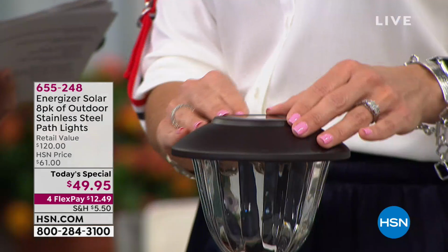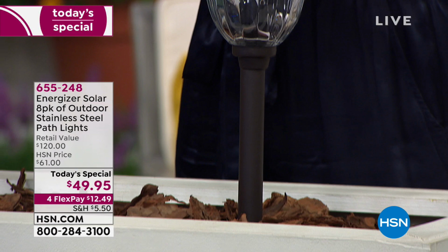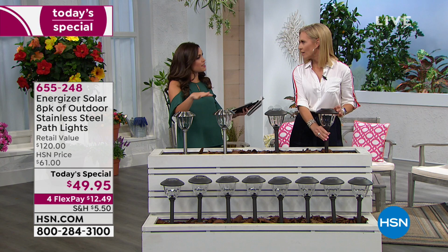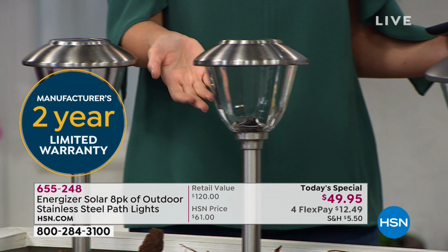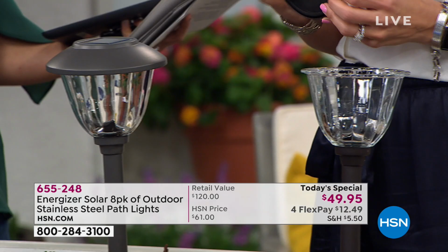I love that you can use these now too. You've got a 2-year warranty, and because they're genuine stainless steel and glass, even in the snow, the effect is absolutely stunning. You don't have to go outside and bring them in for the season and bring them back out again. You can get creative, because if you want to move them, you simply pull them out of the ground and move them. There's no wires, so there's no rules, and we can really customize the lighting that we want.